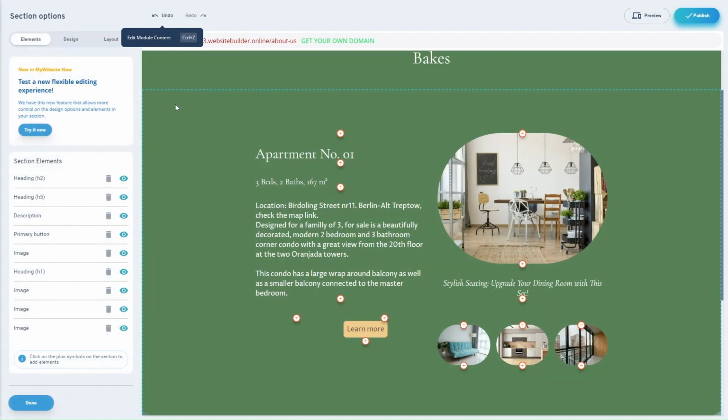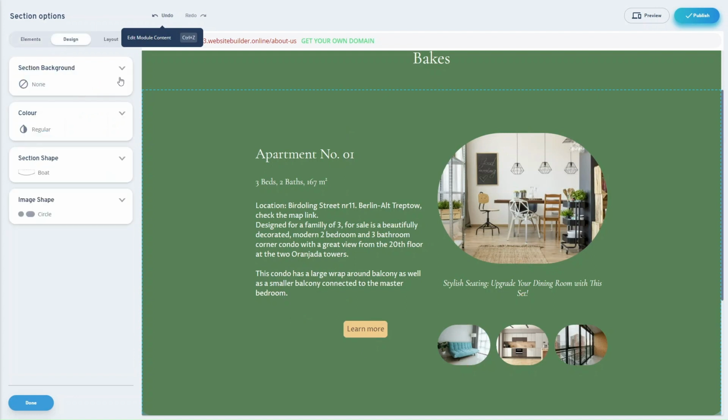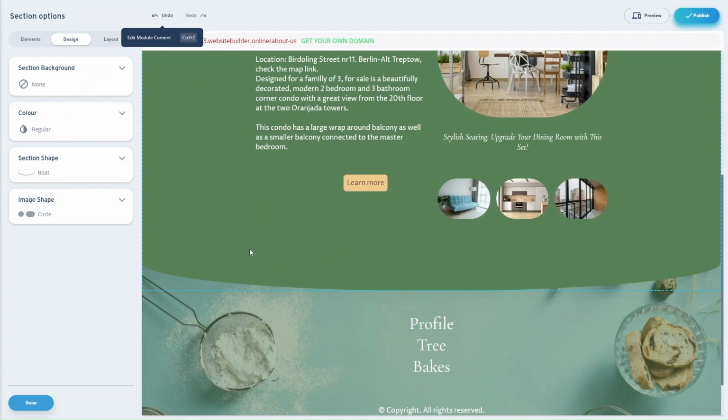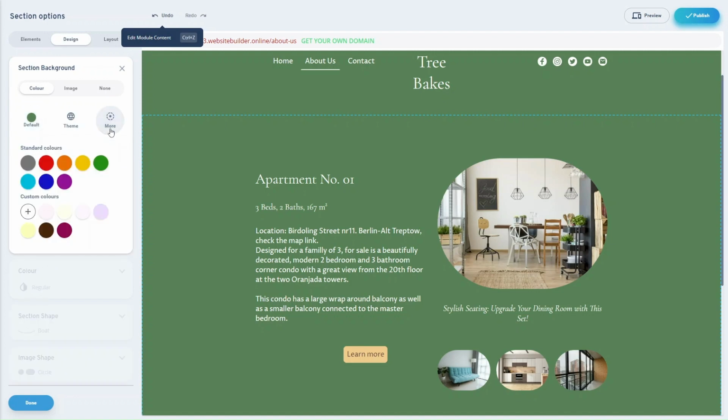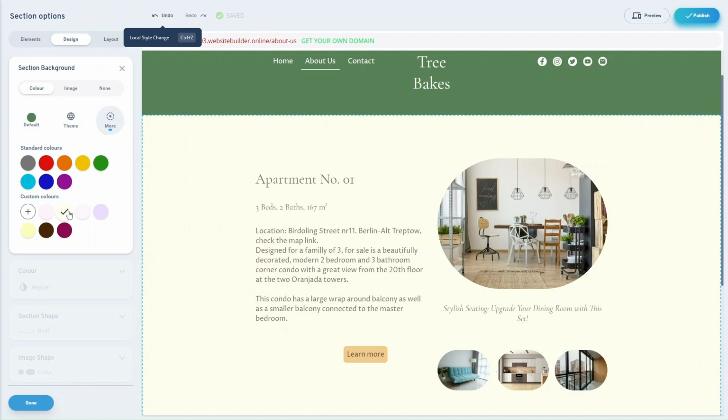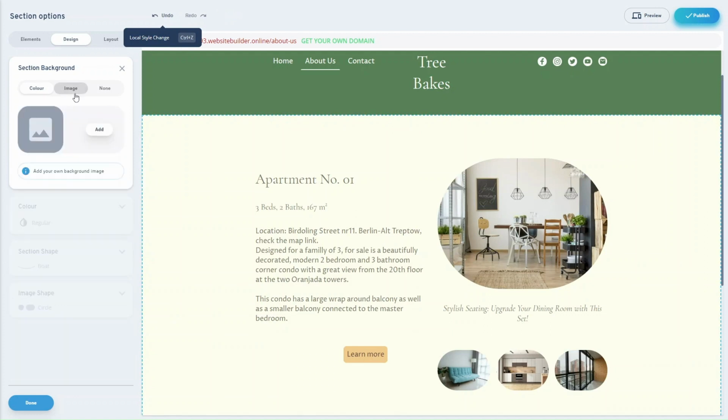If you go back into section settings, basically you can see all of the section elements that's been added. If you click into the design tab, you can change even more different design elements. For example, section background. Right now there's none, so it's just using the color of the page, but what we can do is we can change the color into maybe a lighter color if we wanted to, or we can give it a background image. We can either add our own background image or use one of the stock photos.